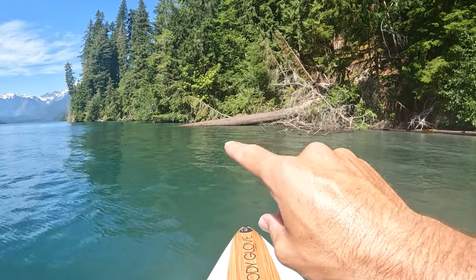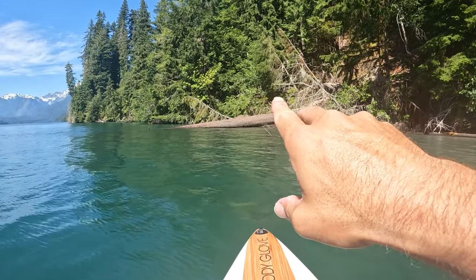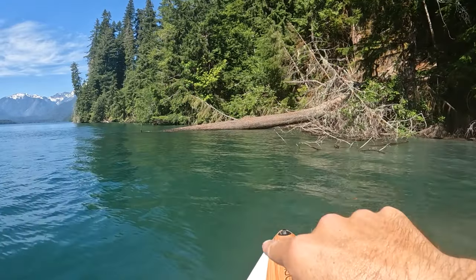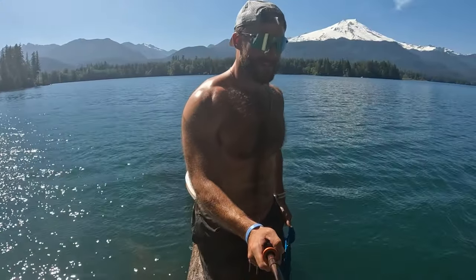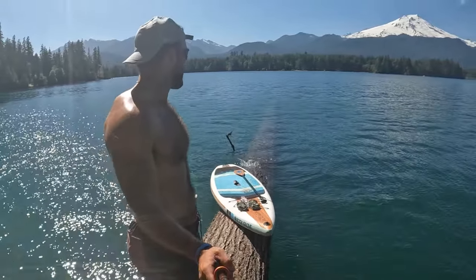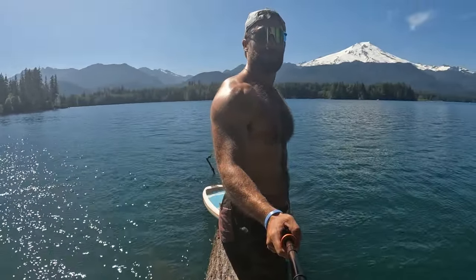I think I'm gonna paddle up and down this shore, try to find a place to jump in. Okay, I think this would be a good spot to jump in off this log. So I'm gonna try to beach the paddleboard on this log and then we'll hop in. All right, got the paddleboard on the log. Beautiful view. Let's get in the water.